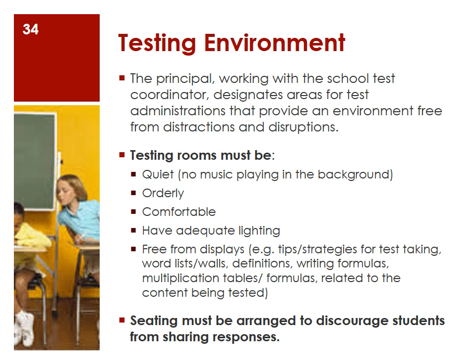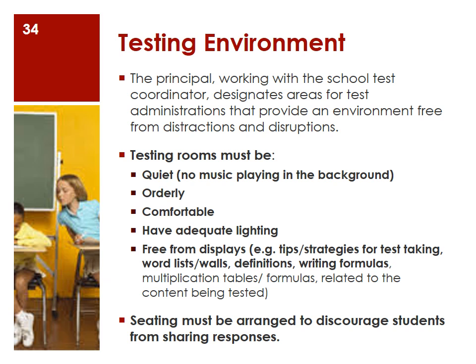When considering which classrooms to use for testing, the principal and test coordinator need to take into consideration the testing environment and atmosphere that the room provides. There must be no distractions or disruptions. It is recommended that signs be placed on doors and hallways be set up as quiet zones in order to enable a quiet testing environment for the students. As much as possible, you may wish to consider assigning students to seats and ensuring that there is enough space between them to discourage any sharing of responses, whether those are occurring intentionally or unintentionally.